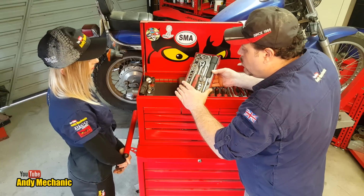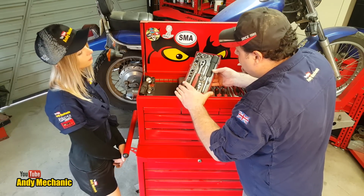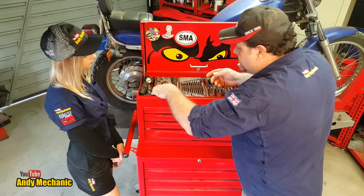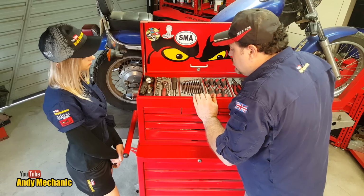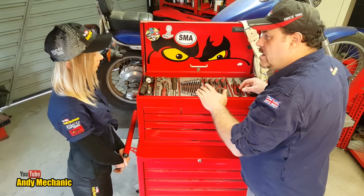And I do a lot more work than what I do videos of. Probably only 10% ever gets put on videos. So that is a really cool set. And we'll just clip it back in there like that, so it doesn't move around too much. Because I have an identical toolkit in the back of the car as well. I've got 2 of these.